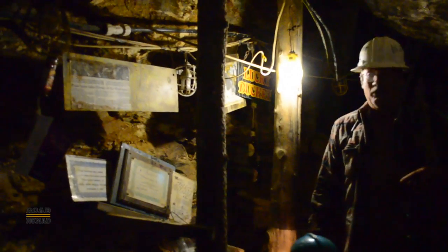This old drill right here is called a Widowmaker drill. It was invented back in 1878. This is called a lucky bucket right here. Always brought up more gold in our bucket, so they call it lucky bucket. Since then we put it in here, people are rubbing this thing from all over the world for luck.